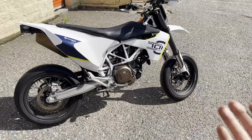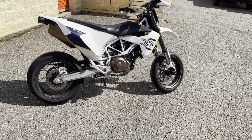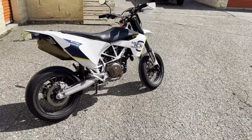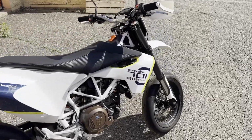So we have here a pretty darn clean two-owner bike, and like I said, I know the original owner, so I know it was taken care of. He's in his late 30s, I'm in my early 30s, so it wasn't completely beat by some high school kid or anything like that. We've taken pretty good care of it, as you can see.